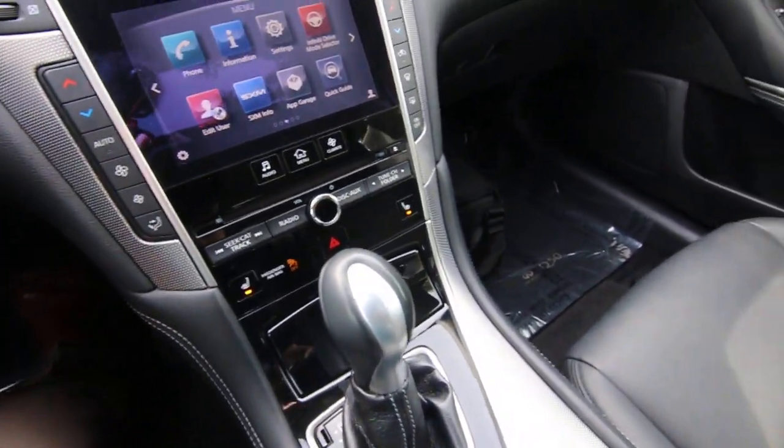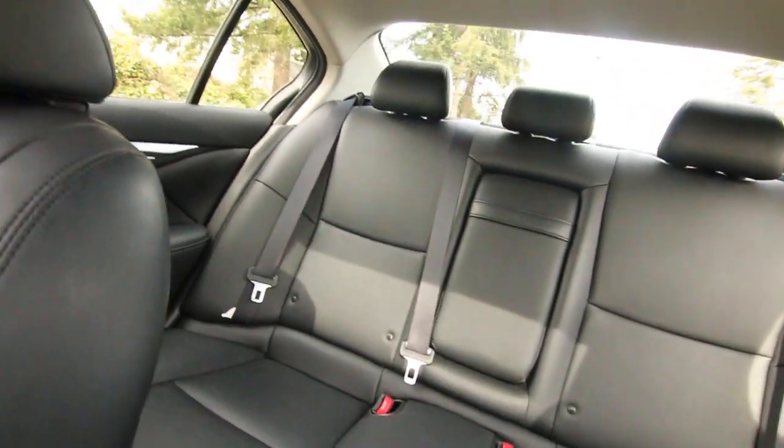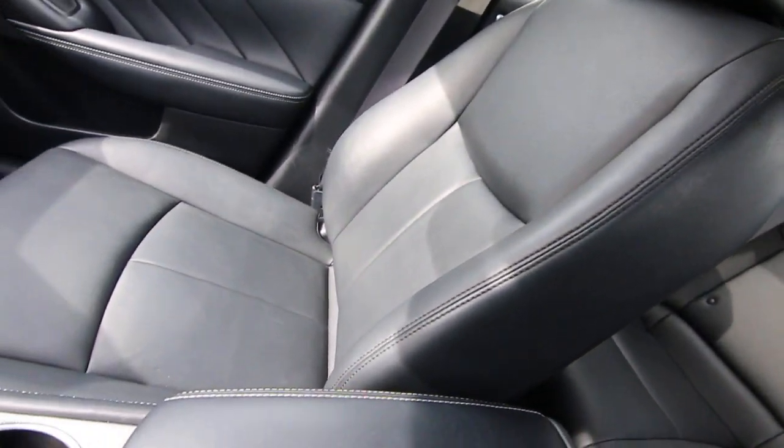I'm here to tell you about this lovely 2015 Infiniti Q50 Premium that we have for sale. We took this one in on trade. Some of our nicest pre-owned vehicles come in on trade, and this Q50 is no exception. It's a clean Carfax vehicle. We do have a complimentary Carfax report.